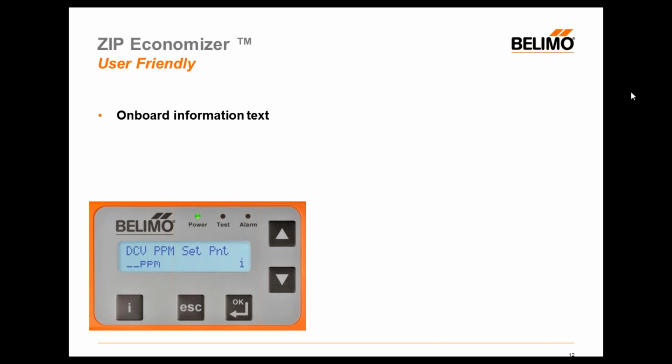We try keeping it simple by providing an onboard help in setting up and troubleshooting the economizer. There's a little I button there on the menu screen. And if you push the I button, you get more information.